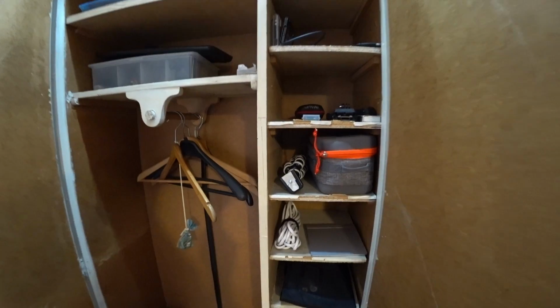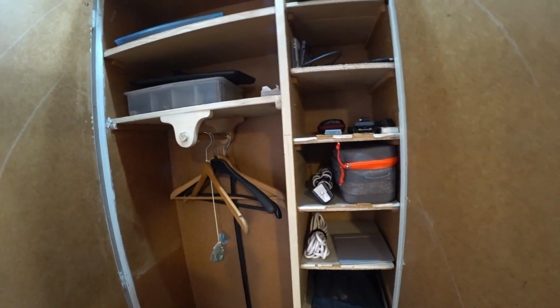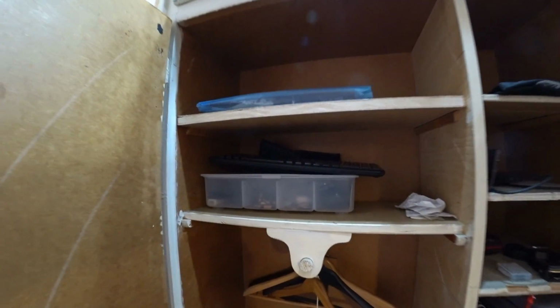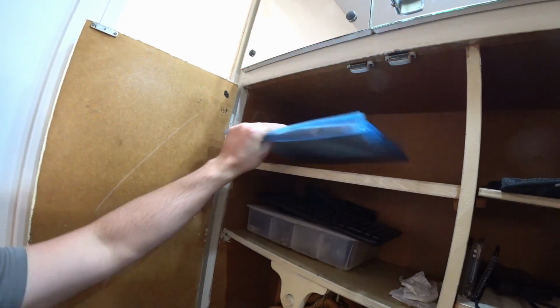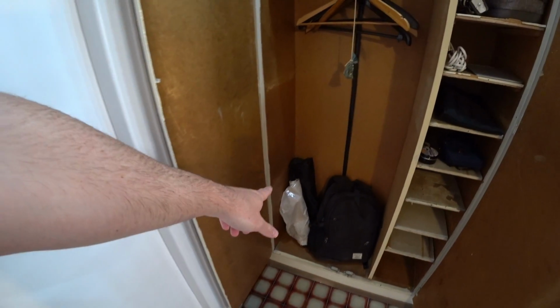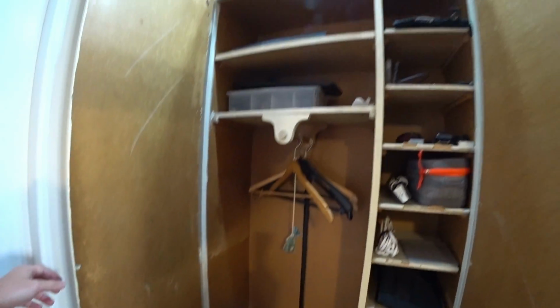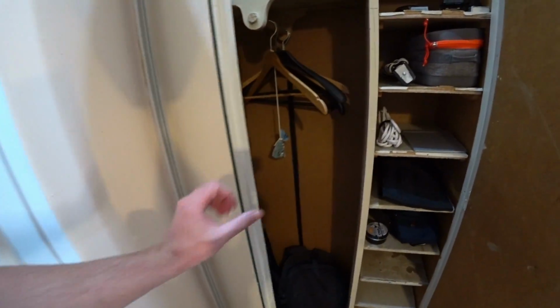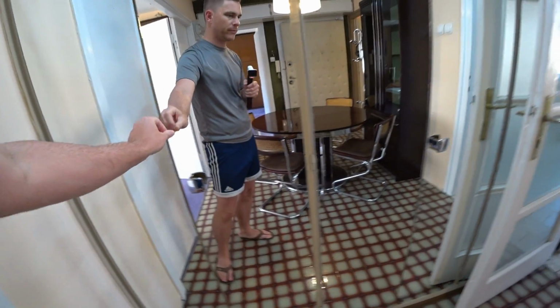This tripod isn't very good because it clicks and clacks, so you can't move it around. It has to be stationary. Some computer accessories with a keyboard, and then I have all my paperwork in here for everything I need. A small day pack, a waterproof pack, and a tripod. You can also hang some jackets in here, but I'm probably not going to do that. I might put more backpacks in here.